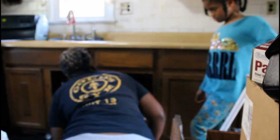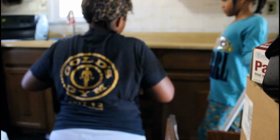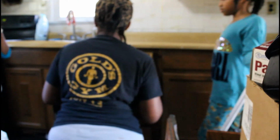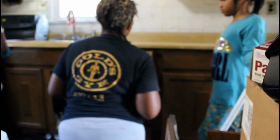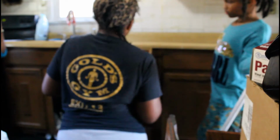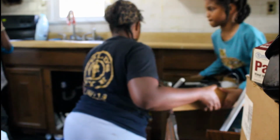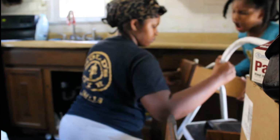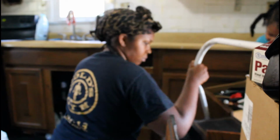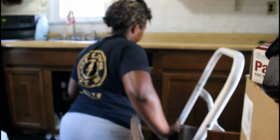I'm gonna go ahead and speed through this last clip here and get to the next part, because everything is pretty much the same. I'm just taking out the drawers, and that's it until I get to our next part, which you'll see where I turned off the water and the electrical so that I can detach the sink.